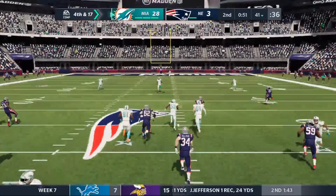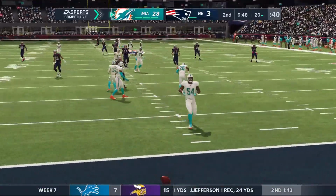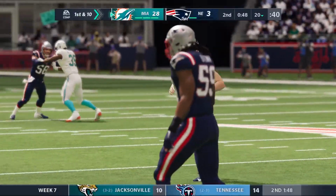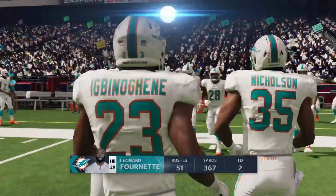And the punter Bailey on now as he sends this one away. And this is going to hit the goal line and continue on into the end zone for a touchback. Leonard Fournette making his way back out there.